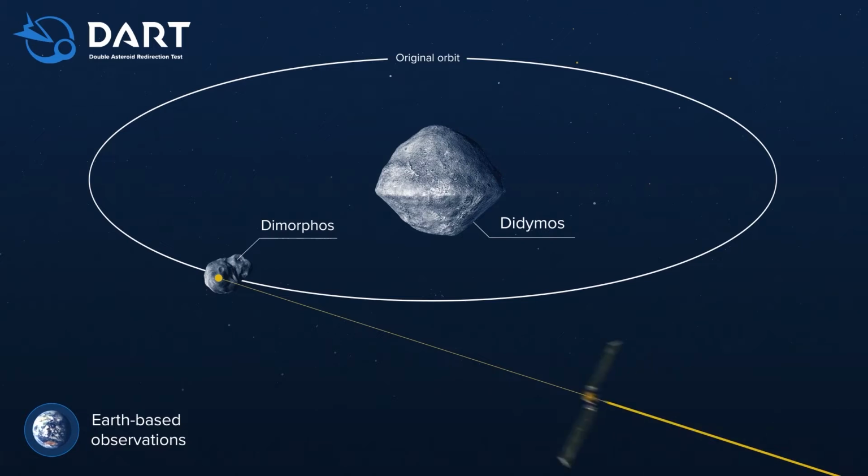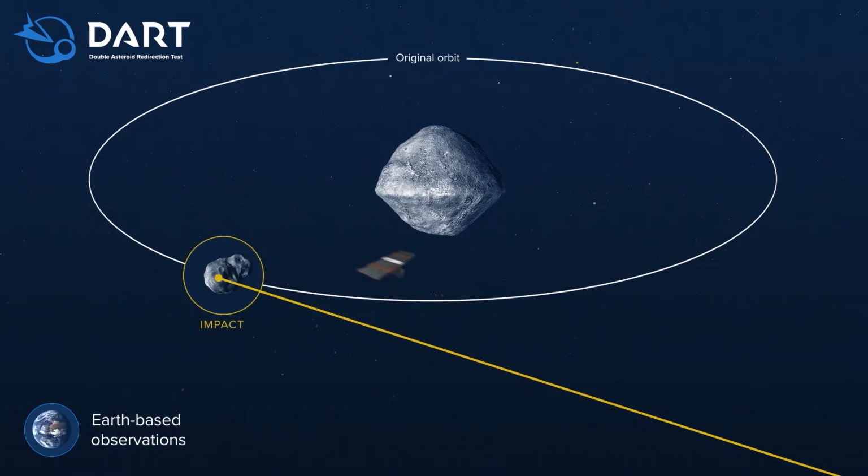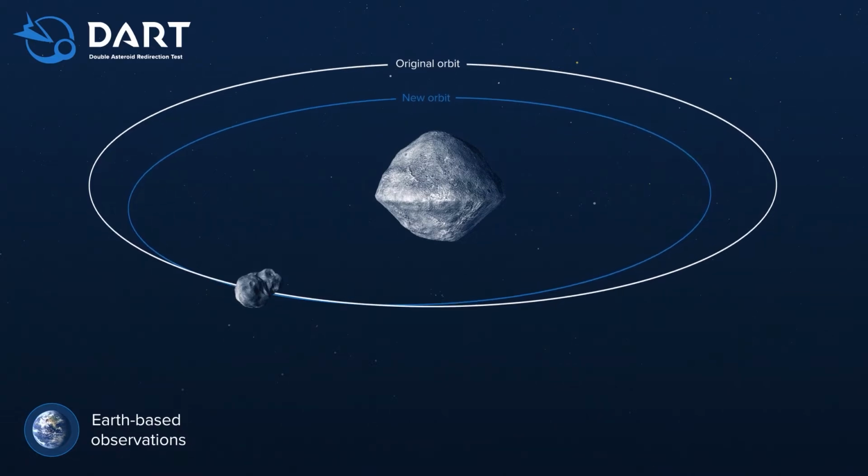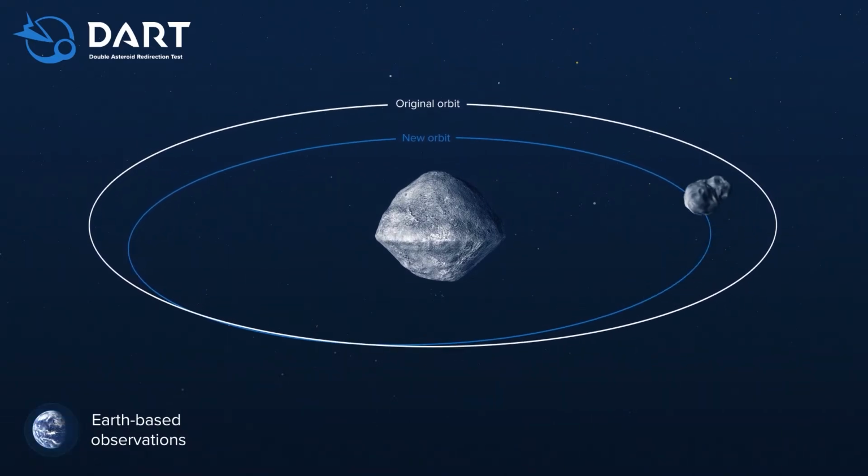The DART spacecraft will achieve the kinetic impact deflection by deliberately crashing itself into the moonlet. The collision will change the speed of the moonlet in its orbit around the main body. This will change the orbital period of the moonlet by several minutes, enough to be observed and measured using telescopes on Earth. But how can we demonstrate the DART mission here on the surface of the Earth?